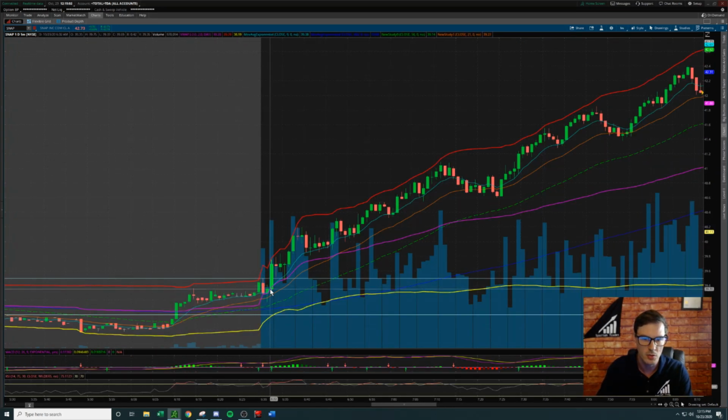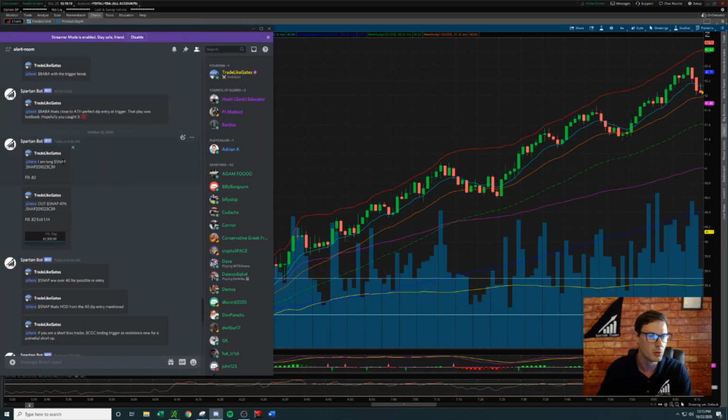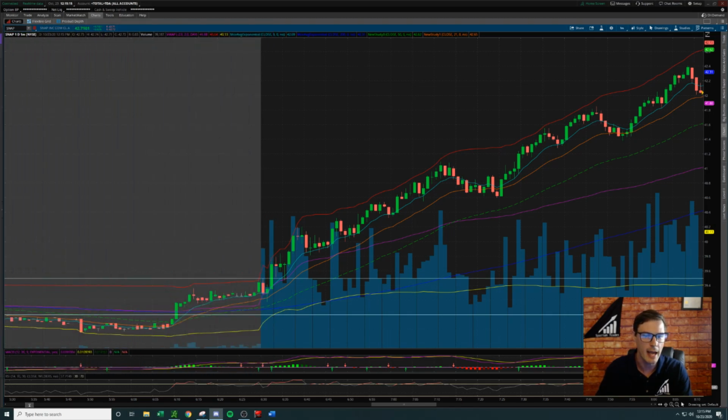So 1, 2, 3, 4, 5, 6. Right, right at this candle. That's where I wound up taking my entry. The alert must have gone through 1 minute late, so it was right at that time where I took my entry on this dip to get filled, and then we got this push up in the next 2 minutes, right?